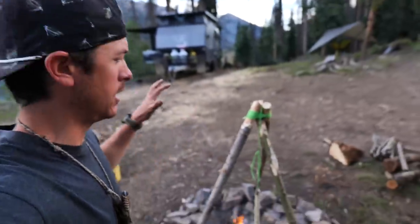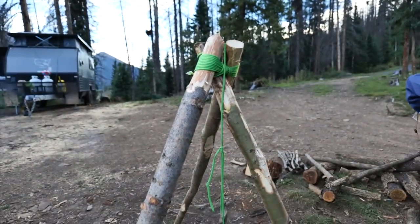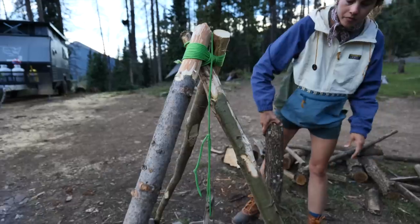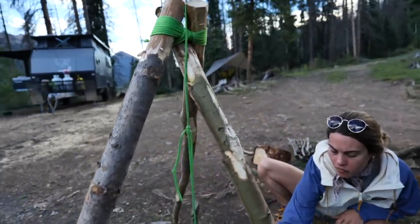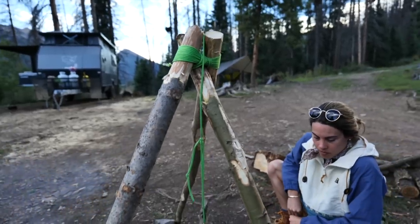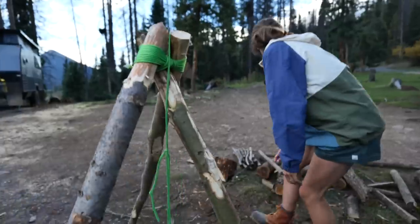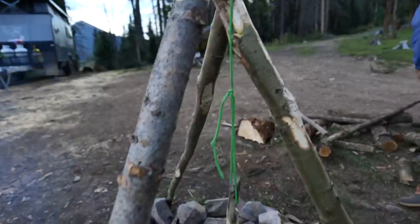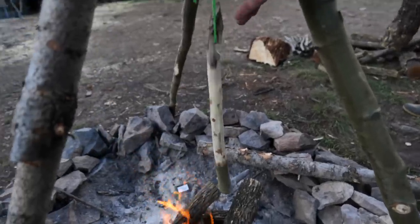All right, so what I did was I took some sticks, some trees. These are felled trees. They had already fallen from whatever storms. I did not cut these trees live, even though they are green. I found them on the ground. So I took some cordage and did a little wrapping up top. And then we've got a little pot hanger for our kettle that we're going to be cooking.